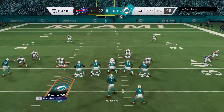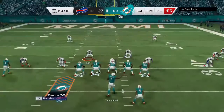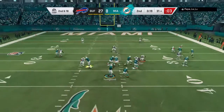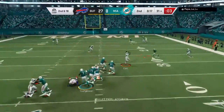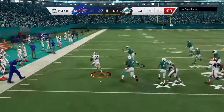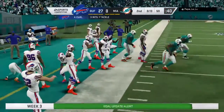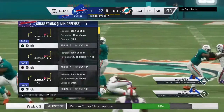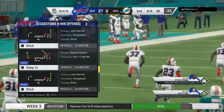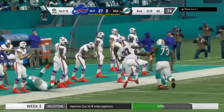Delta. Mike's 49. Mike's 49. Check. Looking to throw. Youngblood. And his pass is intercepted for the 4th time today. Picked off around the 27. The 2nd down pass. Intercepted by the Bills. They'll take over 1st and 10 at the 50-yard line.